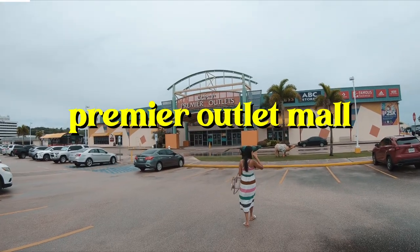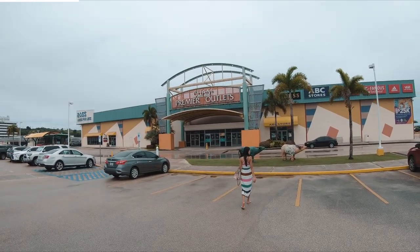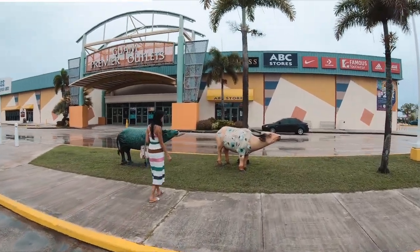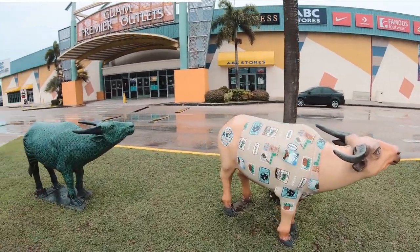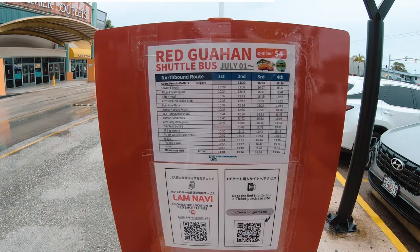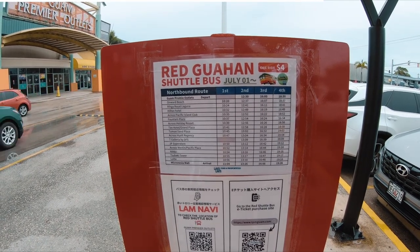So one of the places to shop is called the Guam Premier Outlets, and they have a lot of different types of places to shop, which I'm going to show you. And outside they have some really cool carabao. This is the shuttle and the schedule for, I guess, the red shuttle bus.